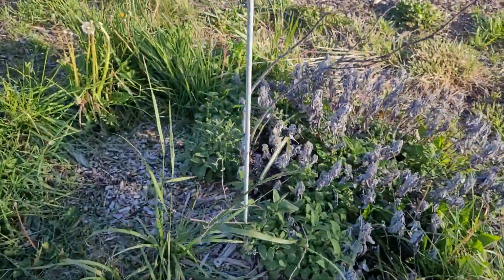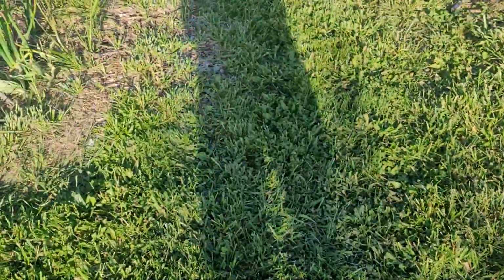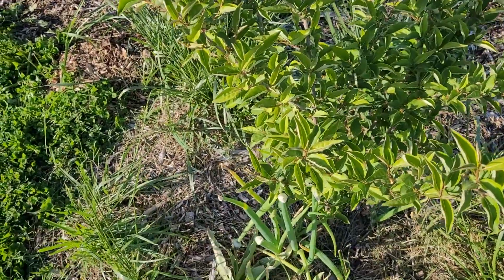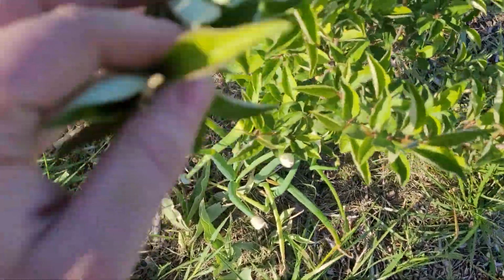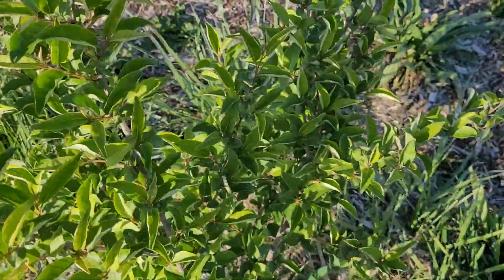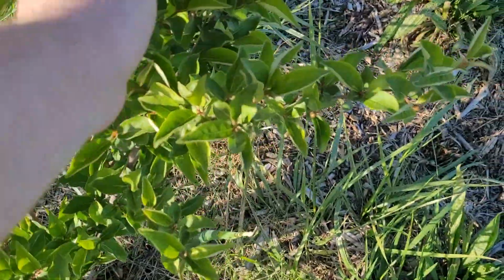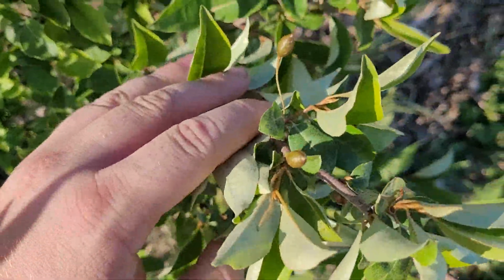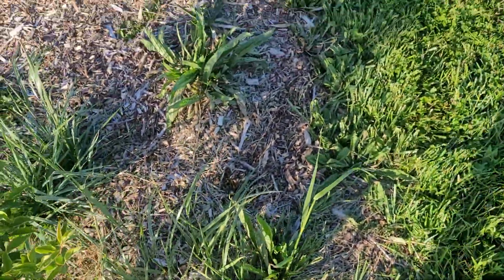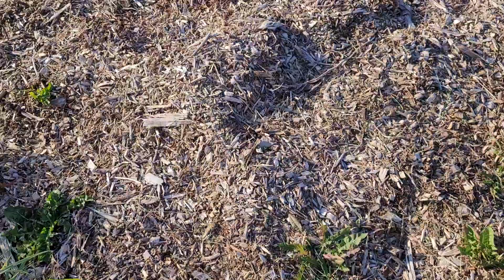Here's one of my Szechuan peppers that didn't survive winter. I've learned that it has a native cousin that I should have grown from the get-go, I'm going to work on. Here's one of my older Goumi berries. Super duper excited for it. It's got some fruit on it, but I'm having trouble spotting it. Here we go. Here's a spot. Yep, there, there. So I'll get to try my first Goumi berries this year if the birds don't beat me to them.